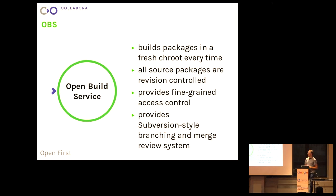It provides access control. So basically, for every project, every package, you can choose whether it is accessible for reading, writing, and so on. Packages may have a maintainer role assigned to them, so one user can manage this package, similar to what we have in Debian.